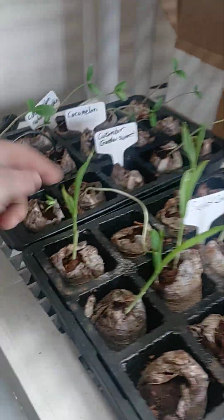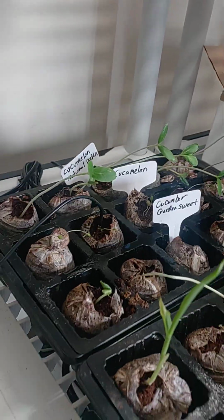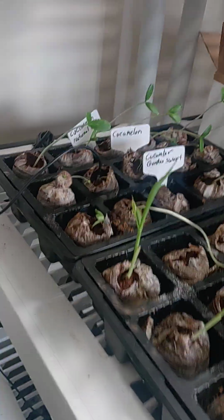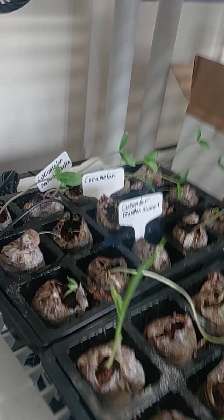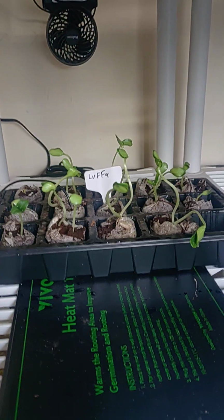We got our sweet corn that's already coming in. Our cucumbers are already starting to run away. The National Pickling, those suckers just grow like weeds. And so do the cucamelons. And then down here are my loofah seeds that I planted 5 days ago. They're sitting at 88.7 degrees on the heat mat, not even completely on the heat mat, and they are already there.